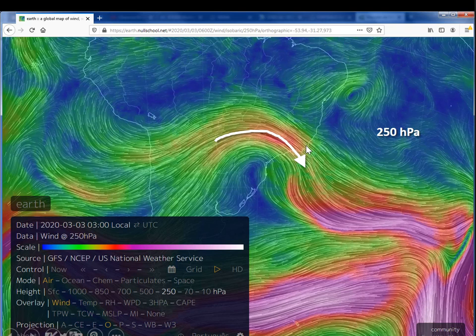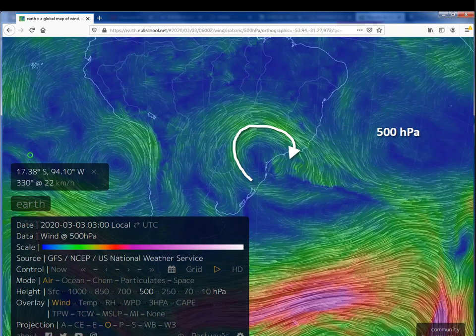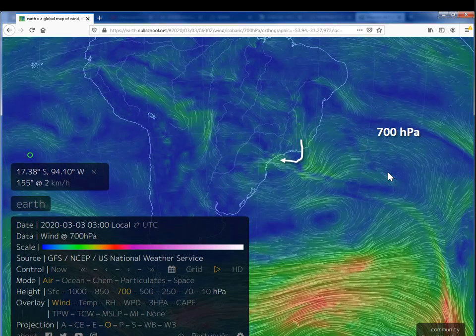Okay, interesting. And then at 500, ya la baja, broad low, large low. Una baja bastante grande en 500 hectopascales. Onshore flow. Yeah, the mountains are tall there, Bernie. They're sharp. So you get that. That's still higher up, 700, but still at lower levels must be stronger.